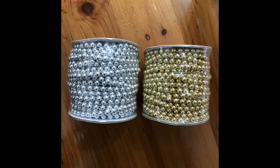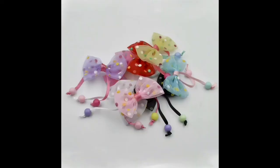And you know me, I like my half flat back pearl trim. Well, I found it in silver and gold, 25 meters for £4.65. So you know what I'm going to be using these for? Christmas. But the gold I will be using all year round. Well, probably the silver as well, actually. But 25 meters keeps you going for a very long time. So now I have it in gold, silver, ivory, white and pink.